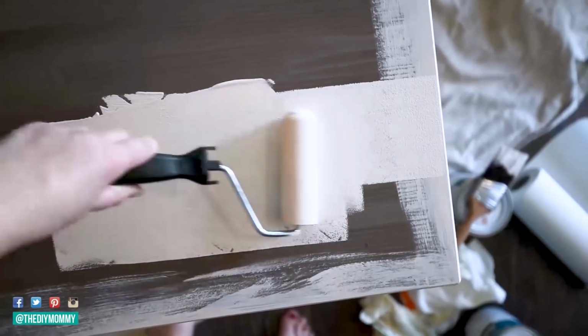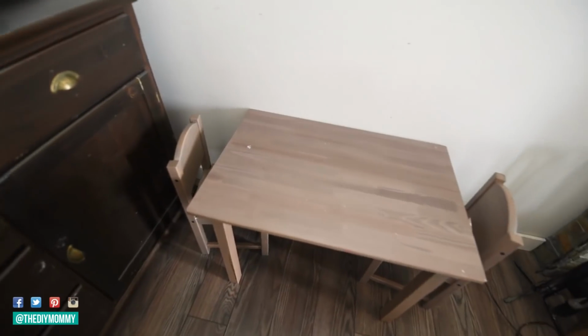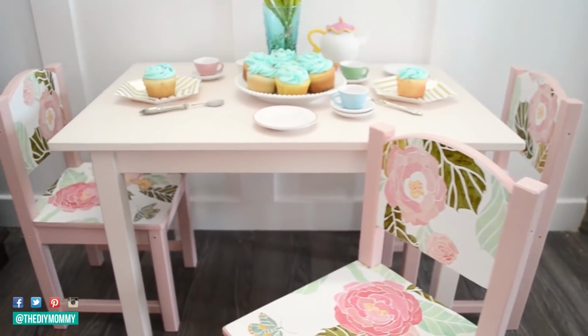So whether you're going from like a dark wood to white or from a cool color to a warm color, I feel like painting those furniture accents, whether it's chairs, side tables, coffee tables, can really change the mood of a room, and it's not going to cost you a whole lot of money.